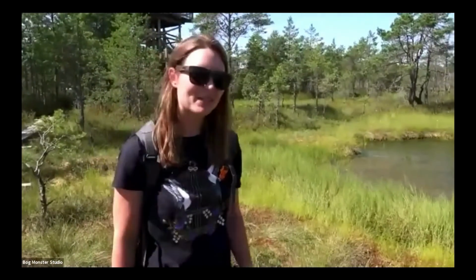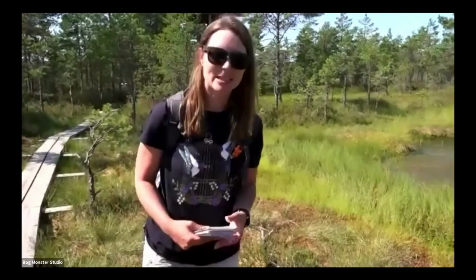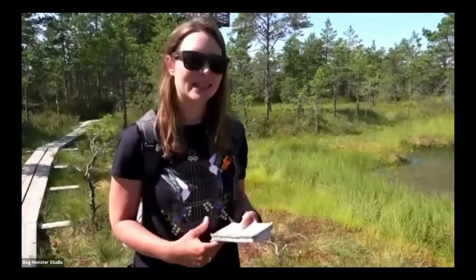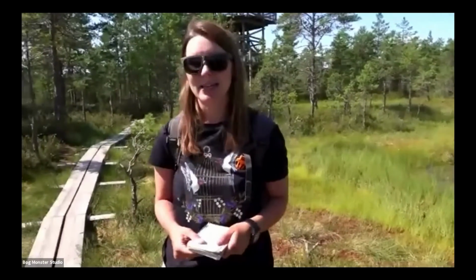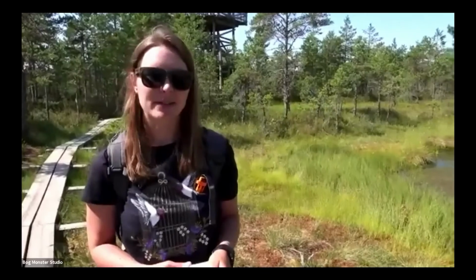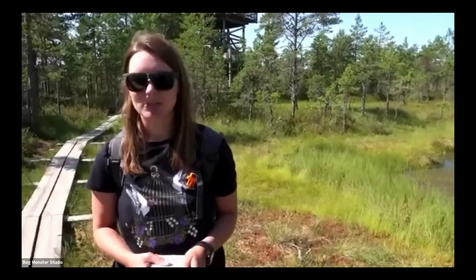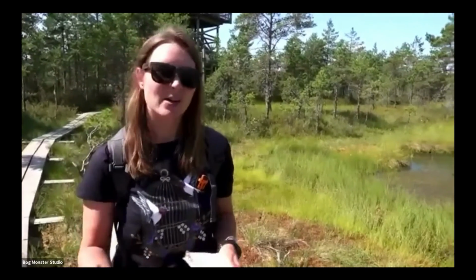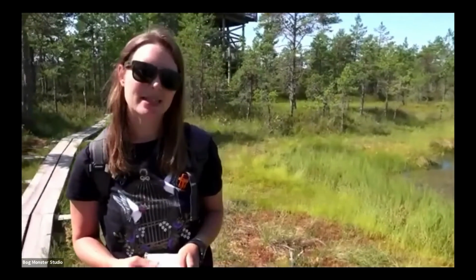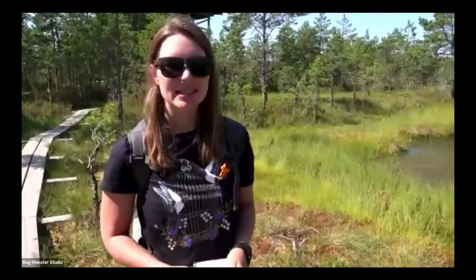Hi, welcome to Viru Bog. This is a very typical raised bog in Estonia. In Estonia, we have about 1 million hectares of peatlands, of which about 200,000 are protected and in a pristine state. So 22% of the land area is peatlands, and 6% of those are in pristine state in Estonia. These peatlands are very important for climate change mitigation, as they accumulate carbon in the peat.